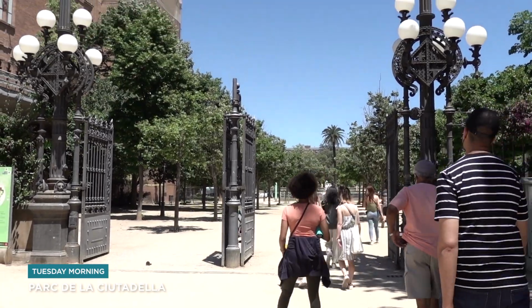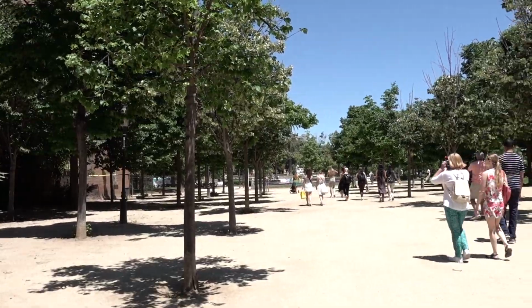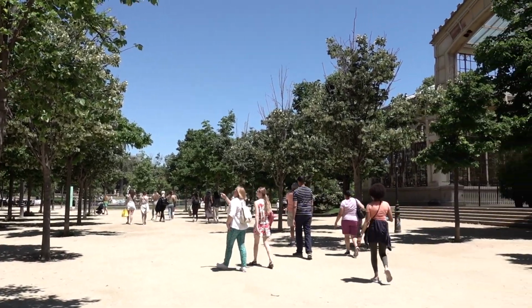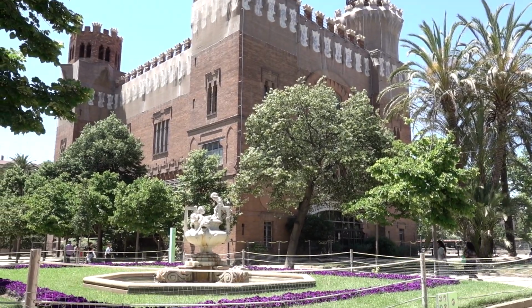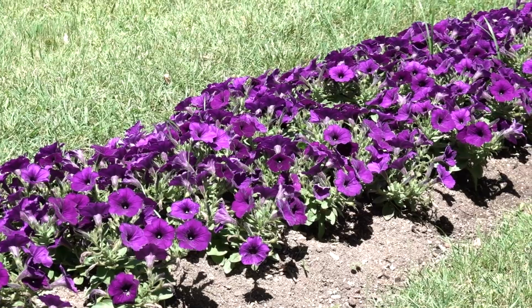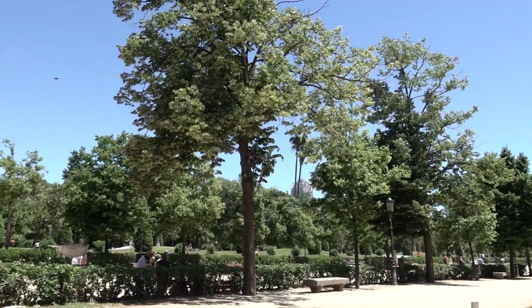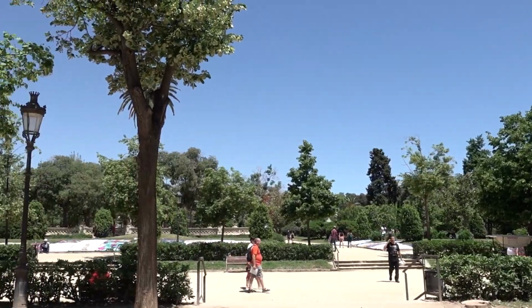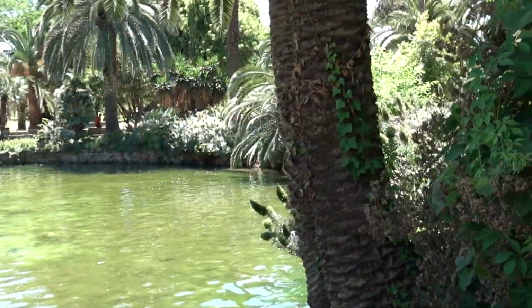Welcome back to Parc de la Ciutadella. We had a wonderful time strolling through the park during our bike tour, so we decided to return to explore the park on foot. Parc de la Ciutadella is an important landmark in Barcelona due to its historical and cultural significance. It was the site of the city's former citadel and today serves as a symbol of the city's growth and development, offering a serene escape from the hustle and bustle of the city. From lush gardens and tranquil lakes to impressive architecture and cultural events, there's something for everyone here.